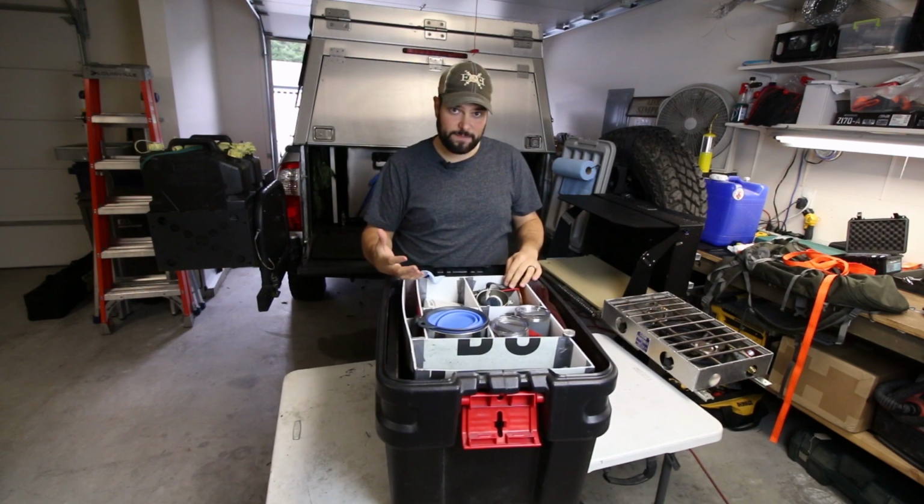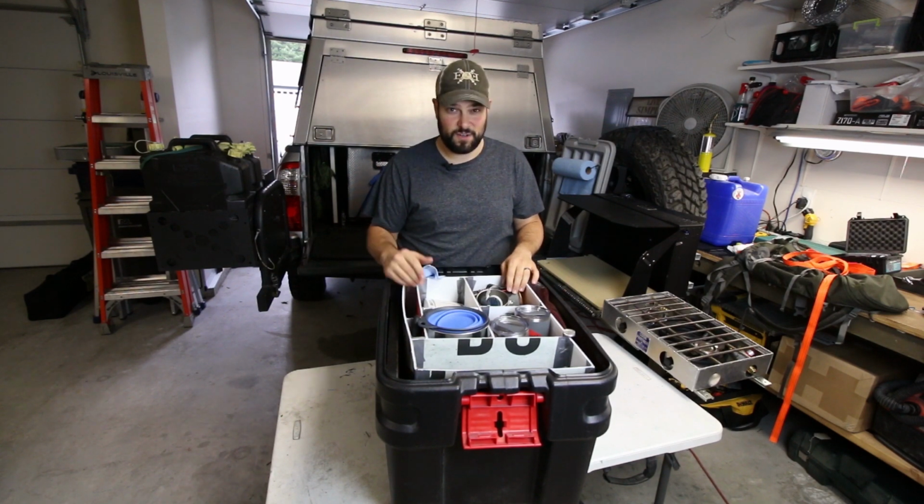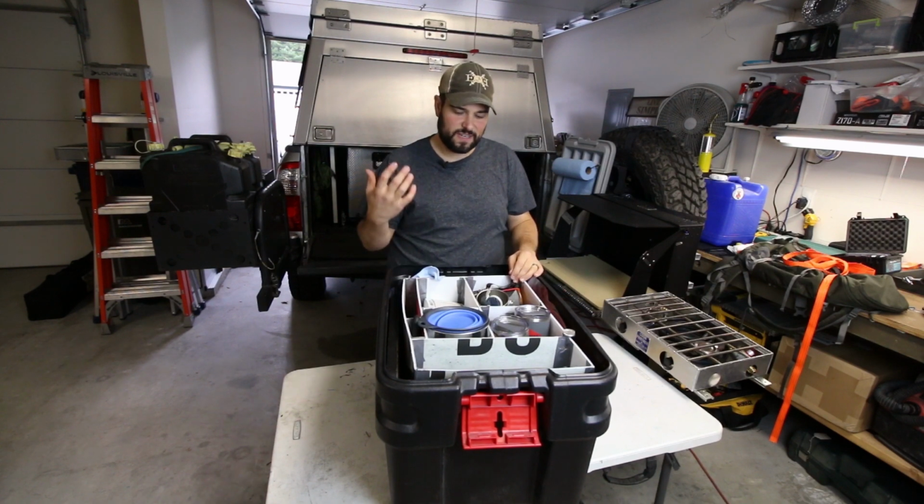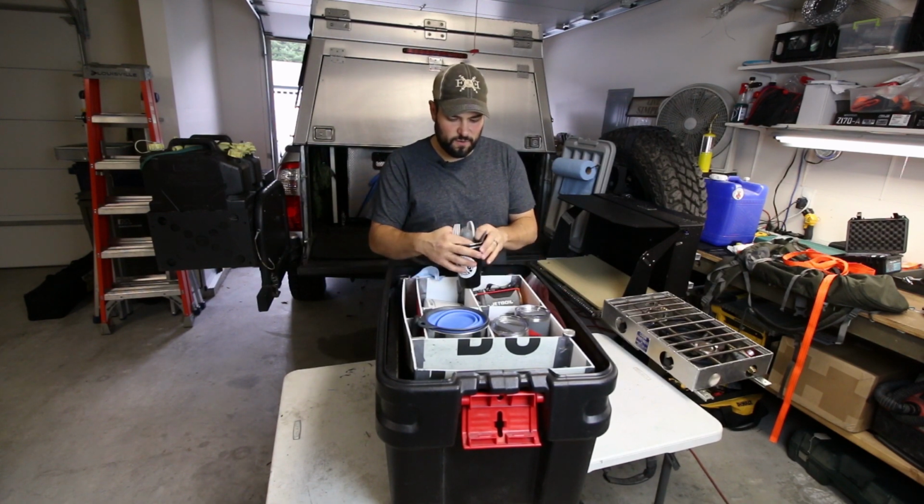One thing that I like to keep super accessible is anything that I'm gonna need to drink or anything to do with coffee in the morning. Out on the trail, you get to camp, you're fixing yourself a mixed drink, or you're waking up early in the morning. You don't wanna be fumbling around to find those cups. So I keep those right up front.